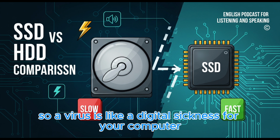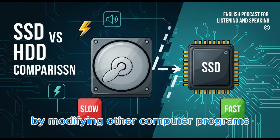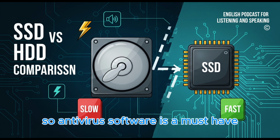So, a virus is like a digital sickness for your computer? Precisely. A computer virus is a type of malicious software that, when executed, replicates itself by modifying other computer programs and inserting its own code. It can mess things up big time. So, antivirus software is a must-have.